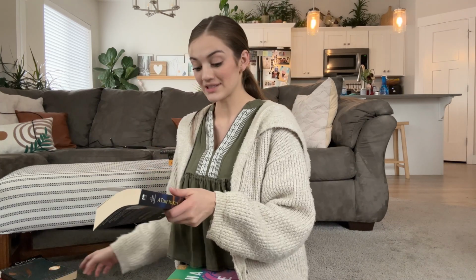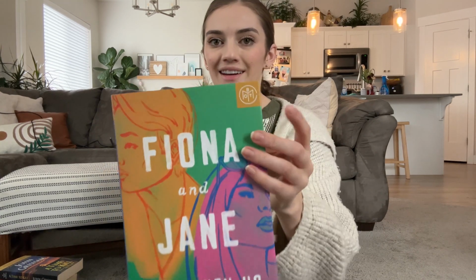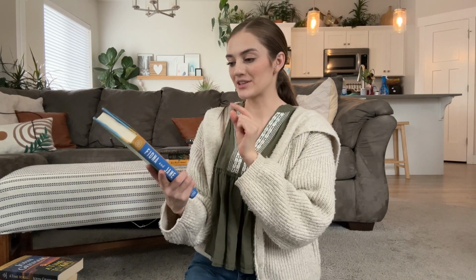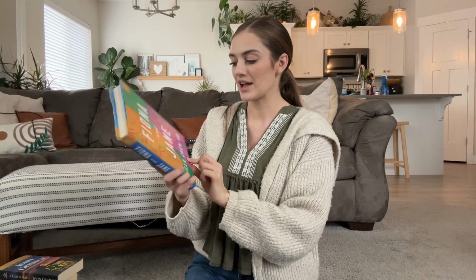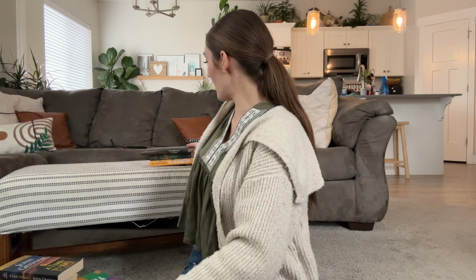We have this one. It's called A Time to Kill by John Grisham. This one was a New York Times bestseller. And then this one's actually a Book of the Month pick, because you can see right here that it's a Book of the Month book, but it's called Fiona and Jane by Jean Chen Ho. So literally, again, don't know what it's about, but we'll find out. Moving on to this stack.